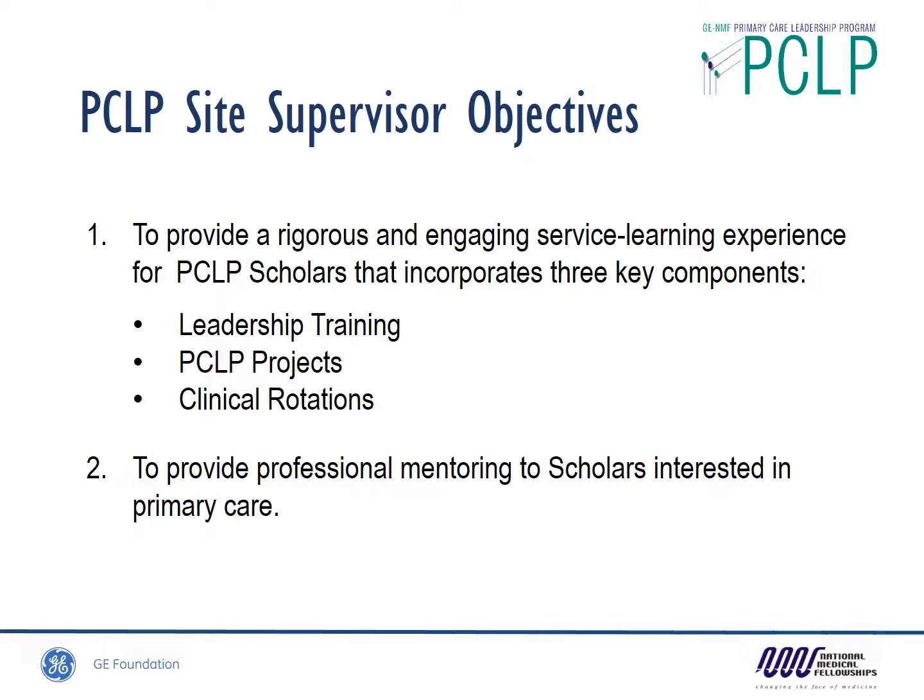The first is to provide scholars a rigorous and engaging service learning experience that incorporates 3 components: leadership training, PCLP projects, and clinical rotations. A word about leadership training. Site supervisors promote this activity by assisting scholars in scheduling interviews with site leaders, such as the CEO of the organization and board members. We also ask that you allow scholars to participate in all PCLP leadership seminars scheduled during their on-site period. The seminars will be conducted via webinar on 2 Friday afternoons, June 17th and 24th, between 1 o'clock and 3 o'clock Eastern Time.